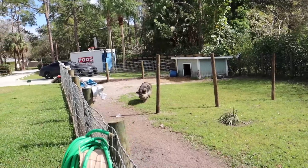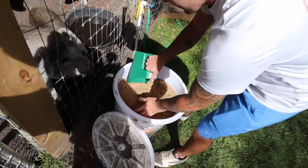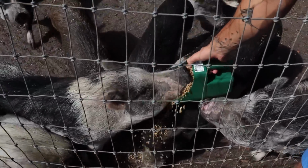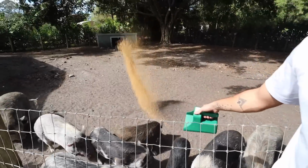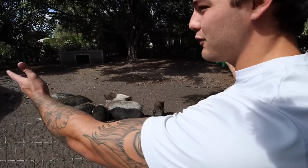Come here, buddy. There you go. What's going on, family? Come here, Lulu. There you go, girl. Couple scoops to them. It's actually crazy seeing how big these pigs are getting. They have this nice, beautiful enclosure. We have a total of 17 pigs here at the PC farm. 17 pigs, 6 goats, like 21 ducks, I think, a couple chickens, and emus as well.